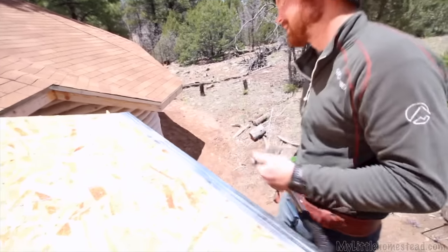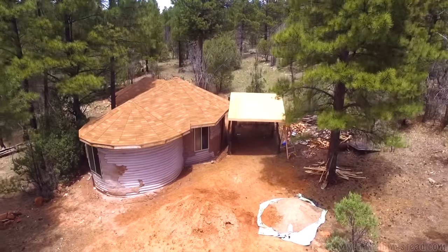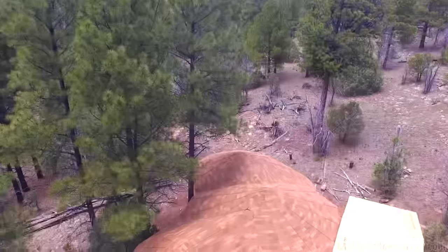All right, we got all the sheeting done. So now we're just gonna put our flashing on the edges, tar paper, and start the shingles.